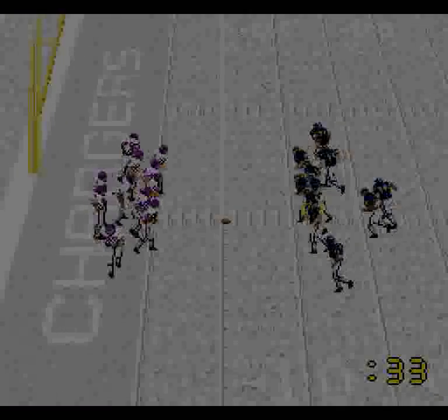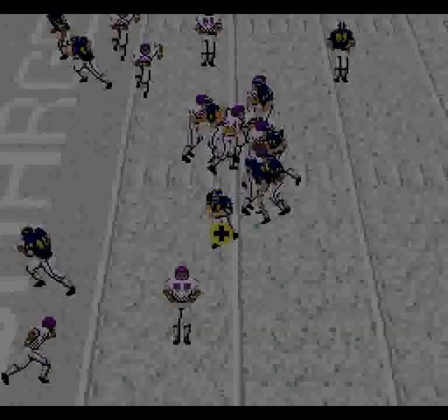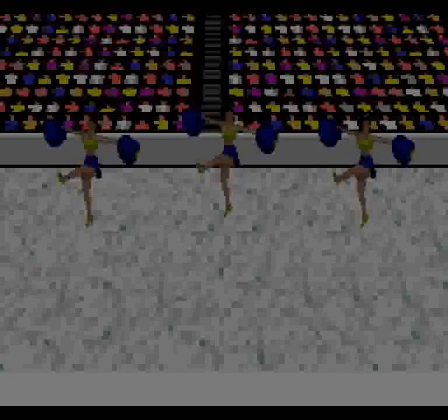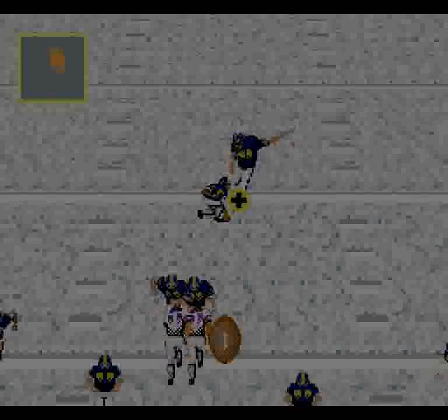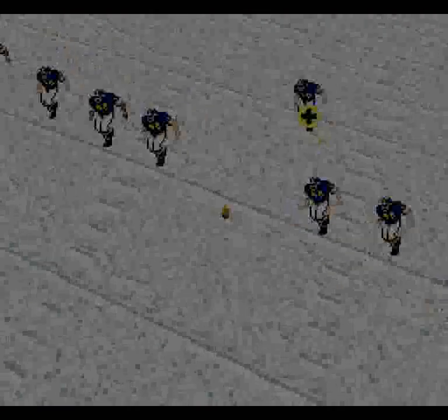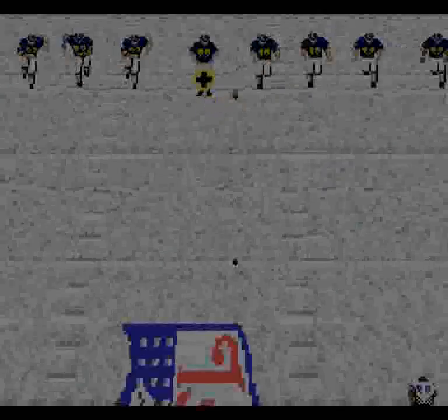First down, 5 yards to go. Red 52. Up the middle. Touchdown. There's the kick.